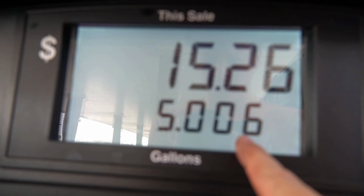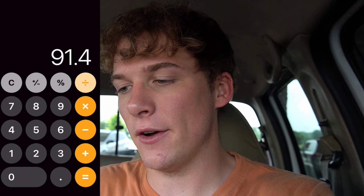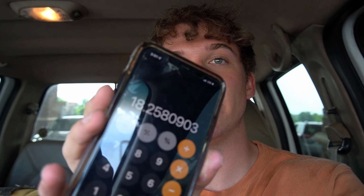That's 5 gallons. Here we go on the fuel mileage. We went 91.4 miles and we're gonna divide that by 5.006. Wow. Okay, we got 18.25 miles per gallon on the 9 tune, which is really, really good. That's really good for 91 miles. And we sat in a lot of traffic too. Strangely good. I'm actually pretty surprised that's what it got here.